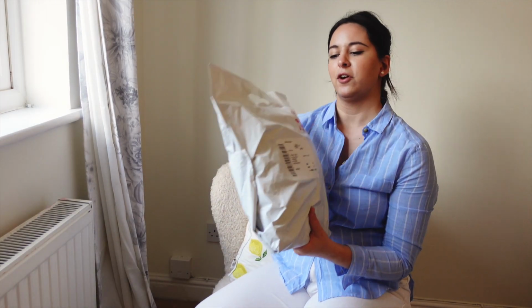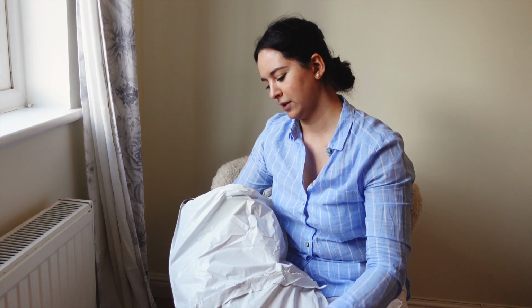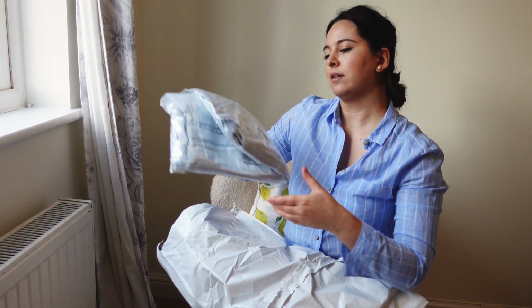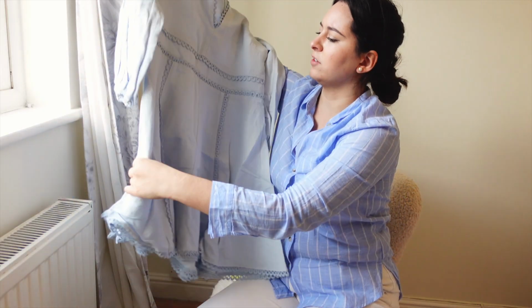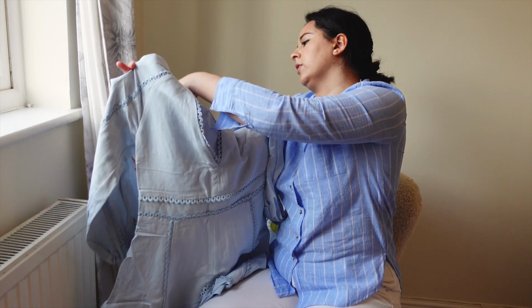God, I'm so excited to open this. There is a dress in here that I saw last summer, and I saw another girl that I follow on Instagram wearing it, and I just fell in love with it. Here it is! Oh, it's so pretty though. And it's lined all the way through. I think it's real cotton as well.